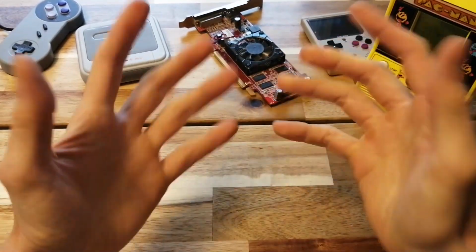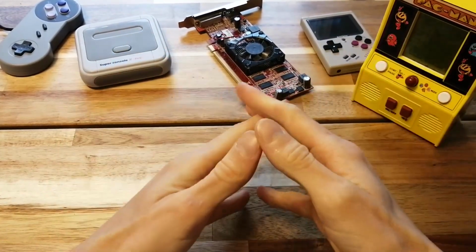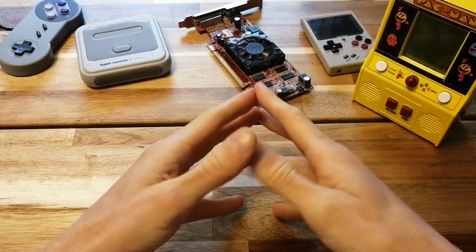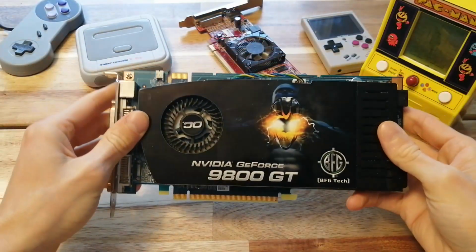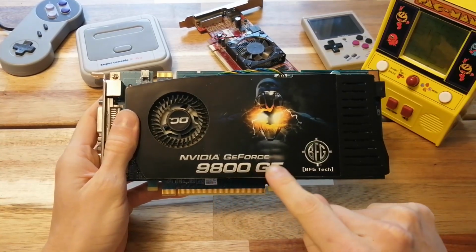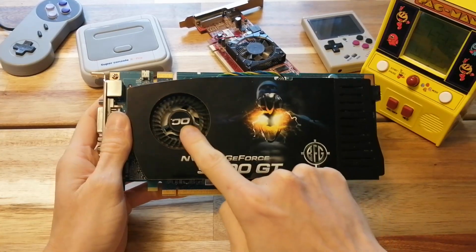I was so excited to play Half-Life 2, and also some newer games like World of Warcraft and GTA San Andreas. I proudly went to downtown Toronto to the big fancy computer store and picked up this. This is an Nvidia 9800 GT. This is the BFG overclocked model.